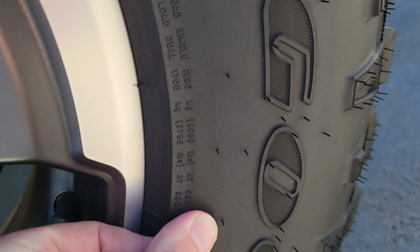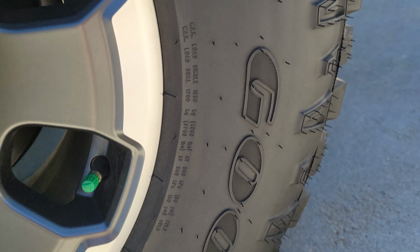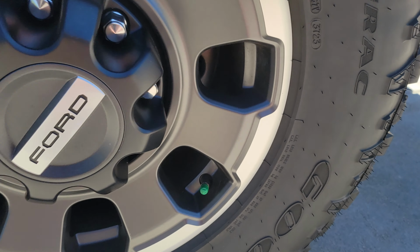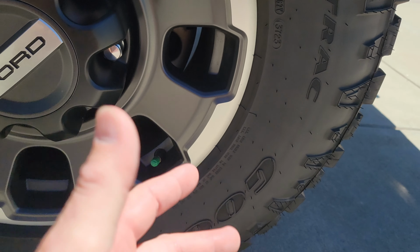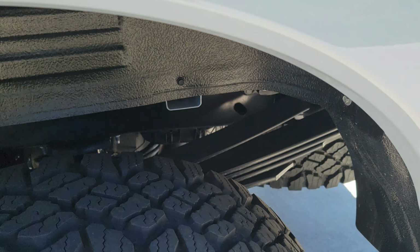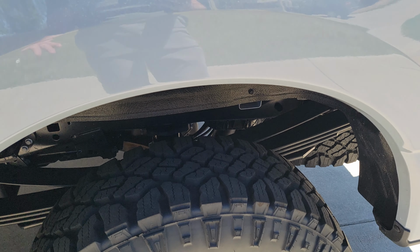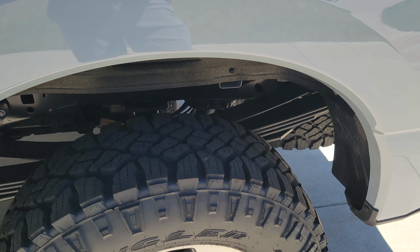Alright, so a little hard to read, but we got 4,080 pounds in a single load, so it is a load range E. You do get an 18-inch rim, so thicker sidewall on the rubber. This is like a 33.5-inch tire roughly, and if we poke in here we can see that we have the payload package upgrade, which is not necessarily the standard unless you opt for it.